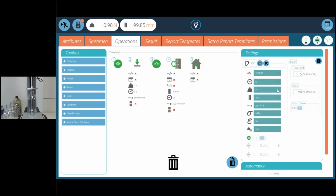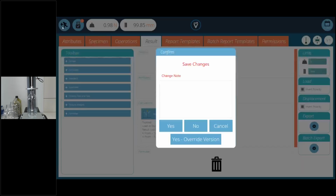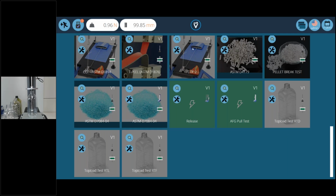There are options for testing in your preferred units of measurement: kilograms of force, ounces of force, pounds of force, and so on. Displacement units can be inches, millimeters, microns, what have you. And then in the test results, we're simply calculating the maximum load on this particular test as we're running to a specific displacement. As I mentioned previously, in your software-driven testing environment, you have options for exporting data to Excel, exporting data to a CSV file, exporting data to a PDF to create a report, and so on.